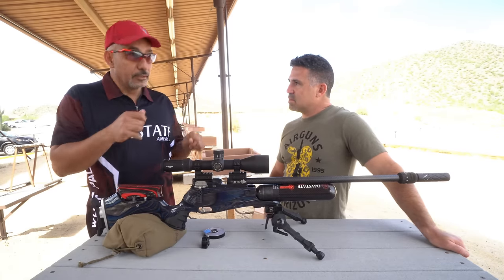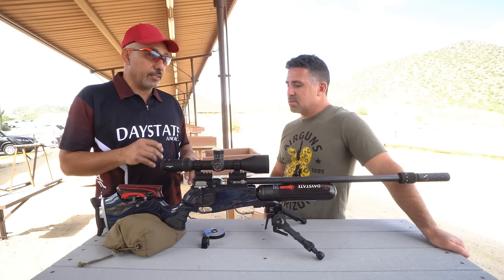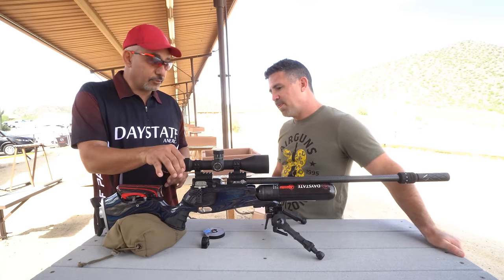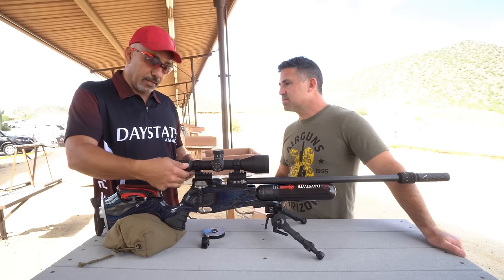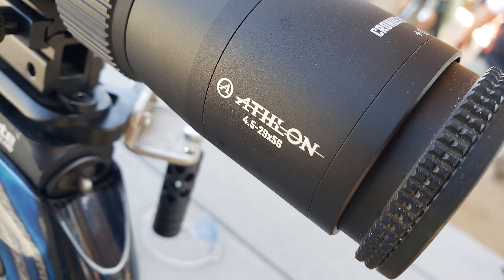I want to be able to see the next target I'm going to, or if I'm trying to speed to a stop plate, I need to see it. So the nice thing is I can turn the scope down and then get back up to that 29 power and still see my shots at 100. So good quality. Which Athlon is this one? This is the Cronus, which is one of their highest models.